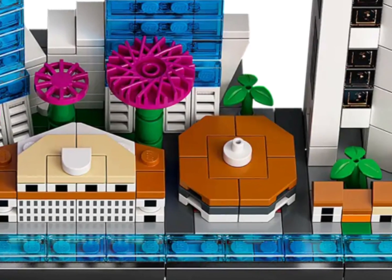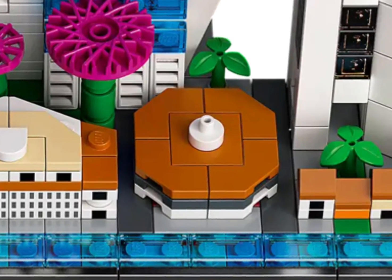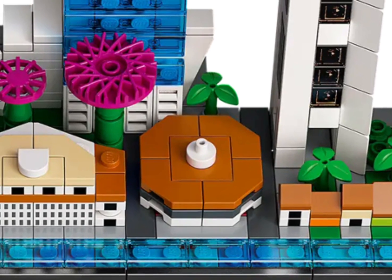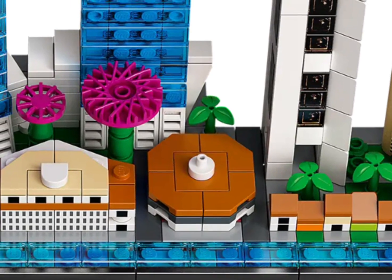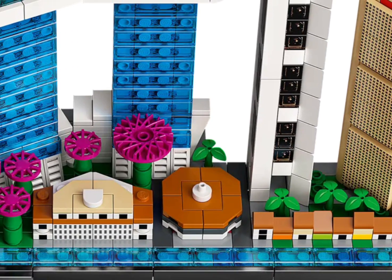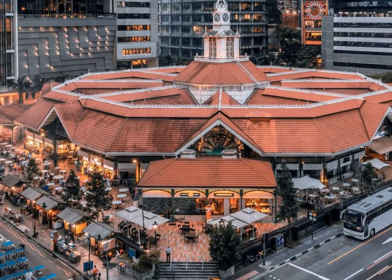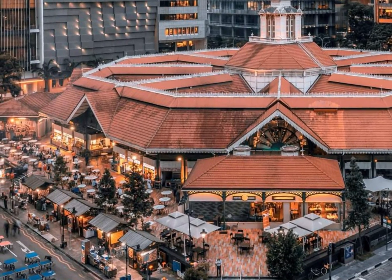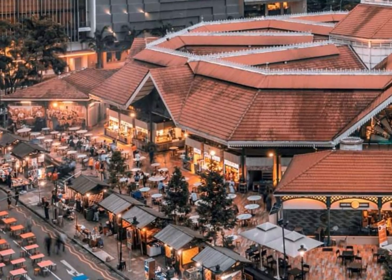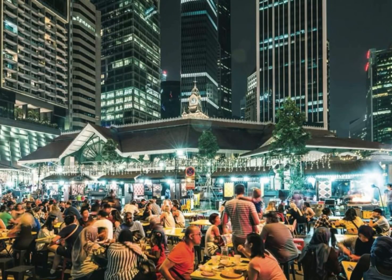Next to the Boat Quay district, we can find Lau Pa Sat. This is also known as the Telok Ayer Market. It's a historical building which is located in the downtown core and the central area of Singapore. Now, at first, the building was a fish market in 1824. It was rebuilt in 1838 and eventually relocated and again rebuilt at its current location in the year 1894. Today, it functions as a food court with stalls selling a nice variety of local cuisine.